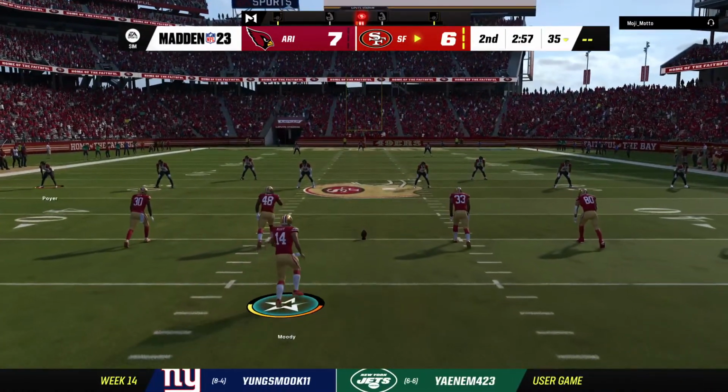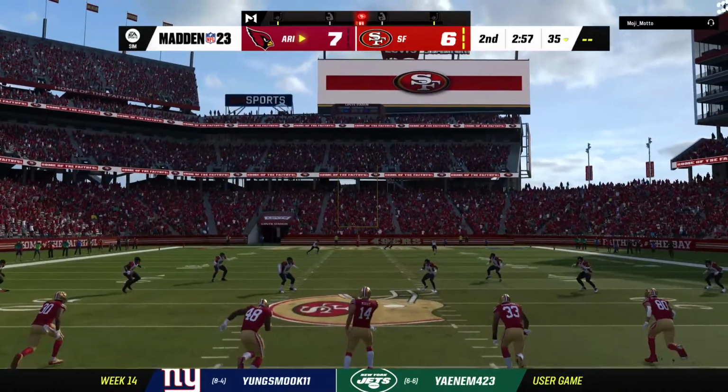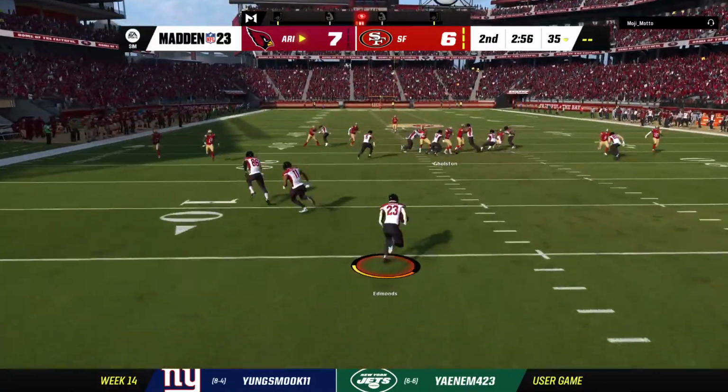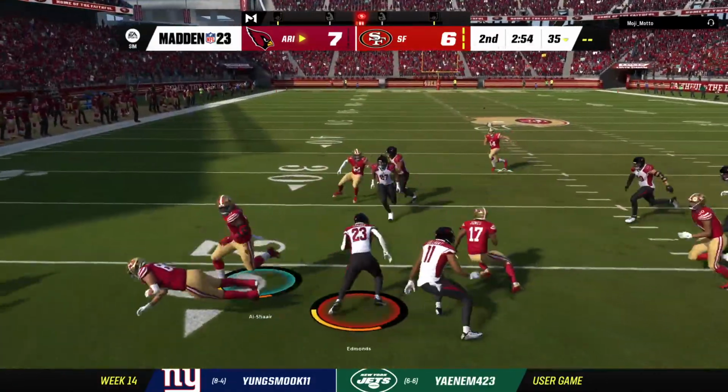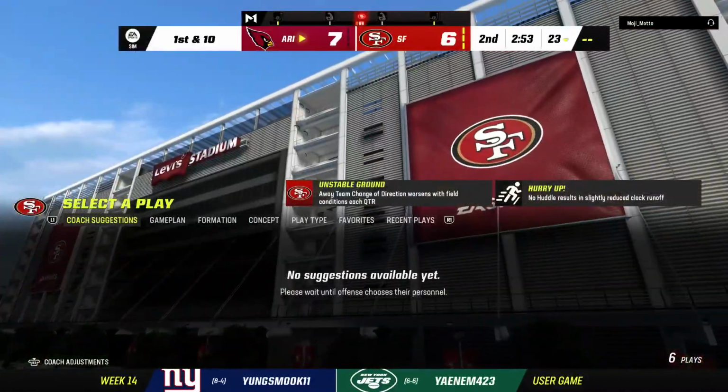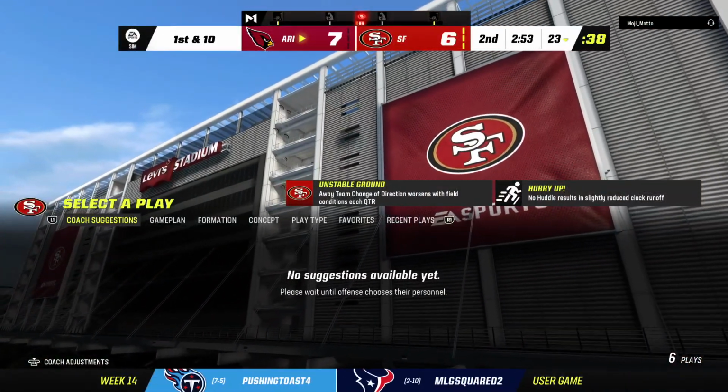Now he's back out there. Everybody's doing good. Maybe with some frustration after the PAT miss. This fielded right at the goal line. And makes it across the 20 as his guys will set up shop at the 23-yard line.